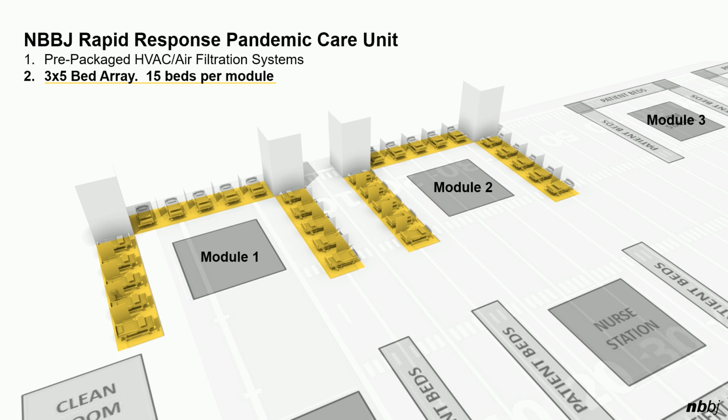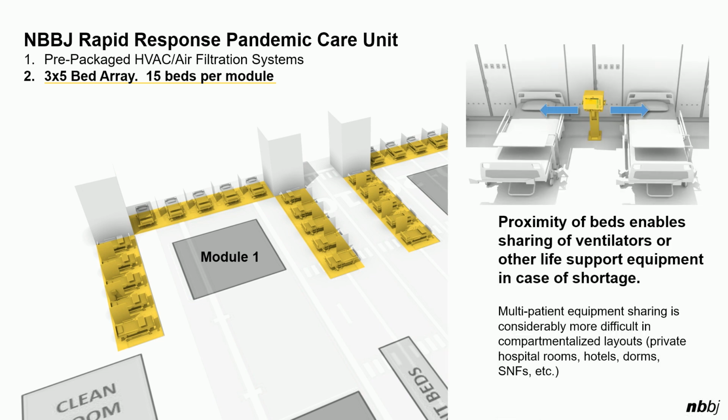Then we load in the beds, in this case, the 5-bed array that happens on 3 sides of each nurse station. The beauty of this arrangement is that the proximity of the beds enables the sharing of ventilators or other life support equipment in case of shortage. It's much easier to do that in this kind of environment than it is in a compartmentalized space that you might take over, like a hotel or a skilled nursing facility.